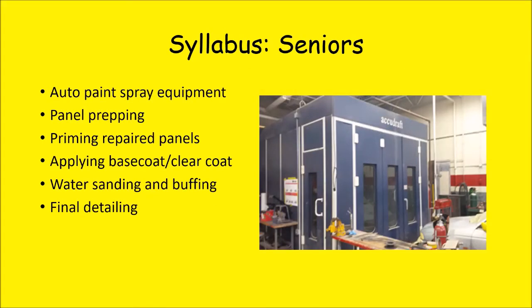In the senior year, you learn about auto paint spray equipment, how to take your paint guns apart, how to clean them, how to properly store them. You learn about panel prepping, priming and repairing panels. You learn how to apply base coat and clear coat. If there are any imperfections in the final finish, you learn how to water sand and buff and final detailing to present the job.